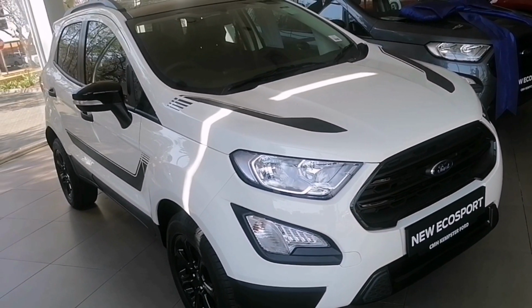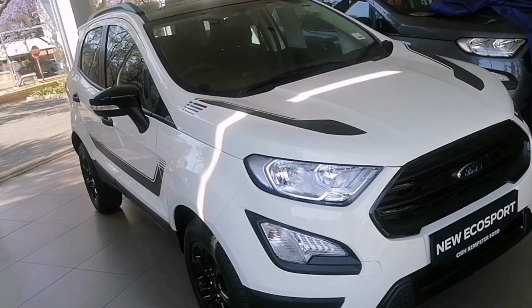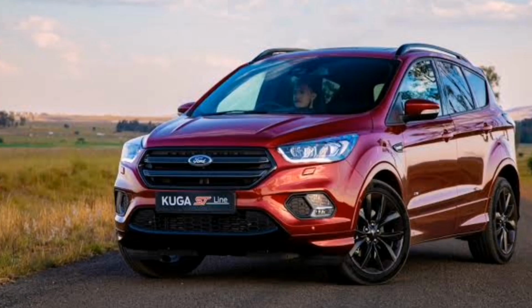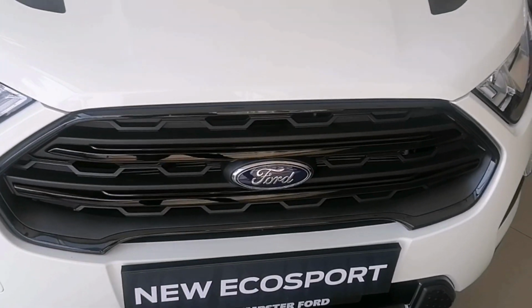Our car here today is not an SUV, it's just a high-bodied hatchback. This is basically a crossover between, I think, the Ford Fiesta and the Ford Kuga. Yeah, it's basically the cross in between those two. It's not an SUV. So now, before anything else, let's just walk around it.